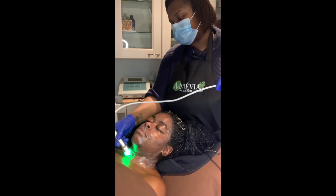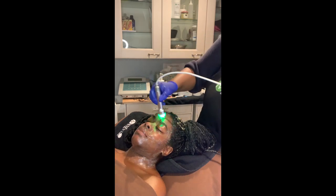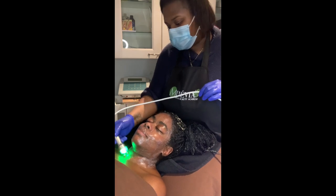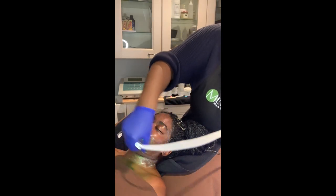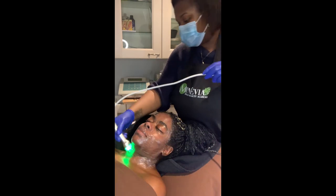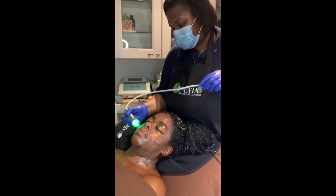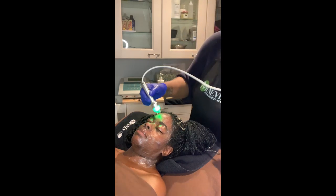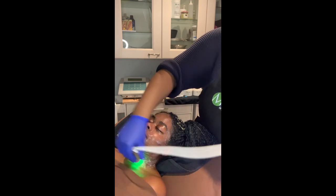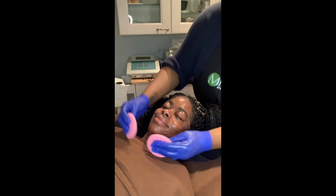Doing this is so that it can help the product penetrate more into your skin too. Mm-hmm. Yeah. To give you that hydration and moisturization. It feels amazing already. Yeah. One of my goals for this month was actually to up my skincare routine. So that's good. Take better care of my skin. So now I'm gonna remove the mask.